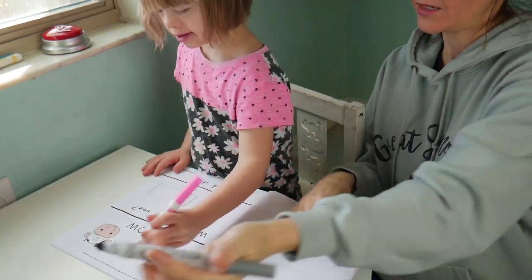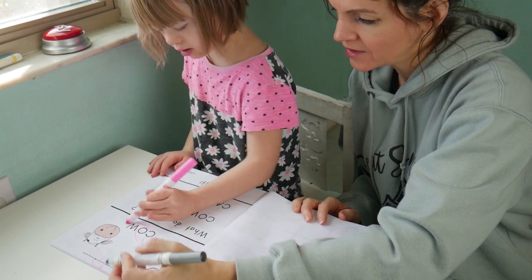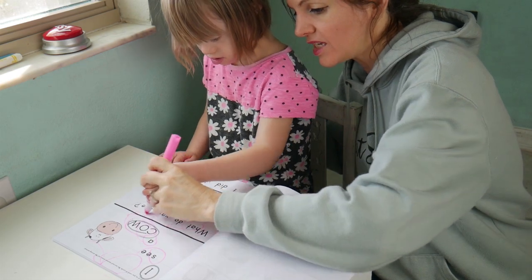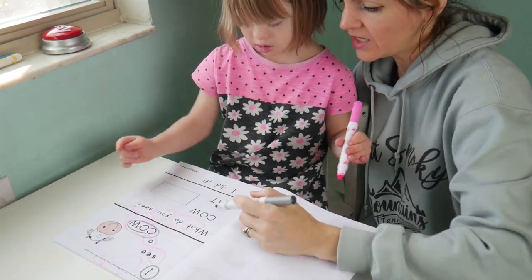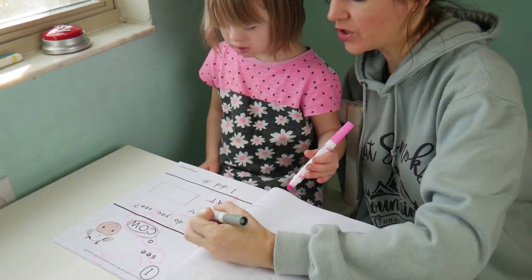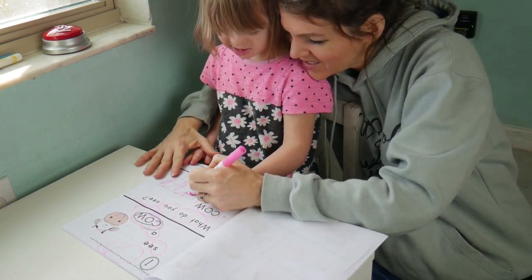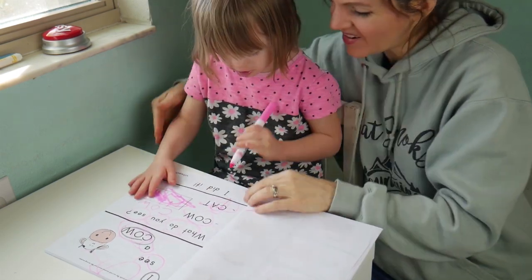Ooh, what does this say? I see a cow. All right, let's slow down. So let's do this. What do you see? Do you see a cow or a cat? What is this? What do you see here? Is it a cat? No. So what do you do with the word cow? All right, so let's write the word cow. Oh, such good trying. I love it. C-O-W. Good job.